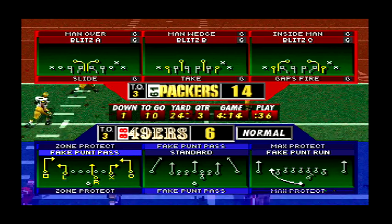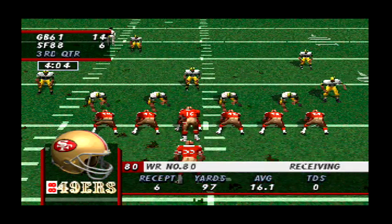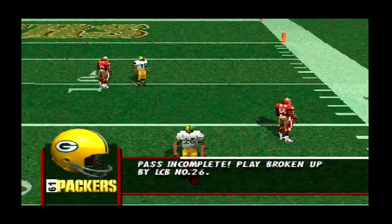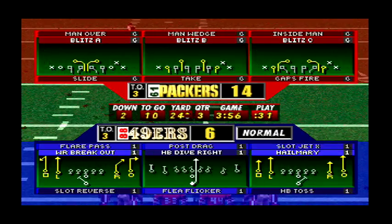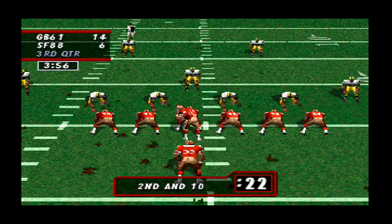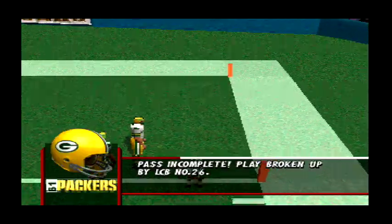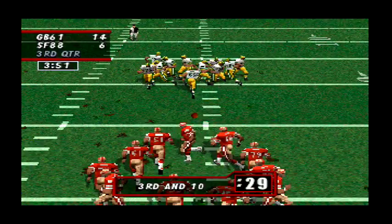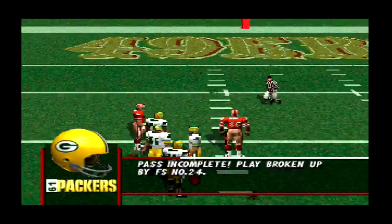Number 80 with a 19-yard gain on the pass. Great defensive play by number 26. Incomplete. So it's 3rd and 10 at the 24. Complete.